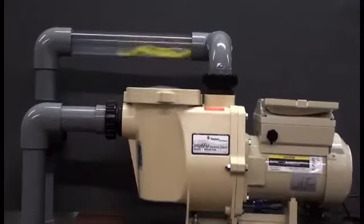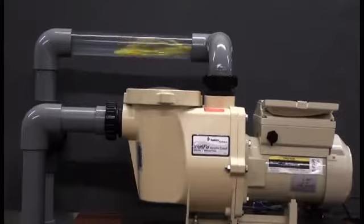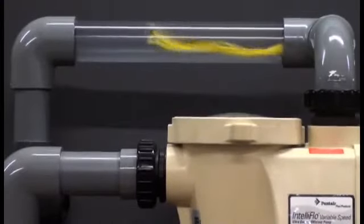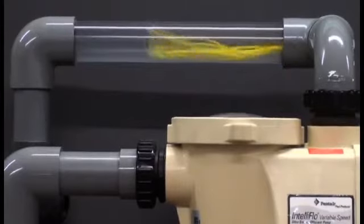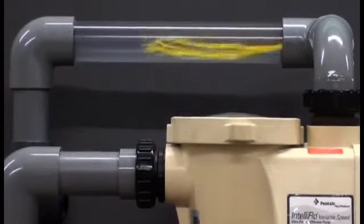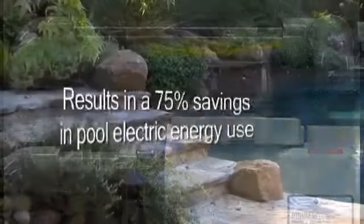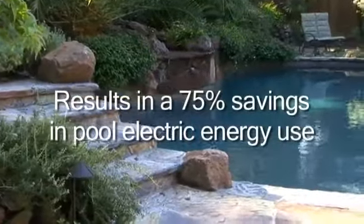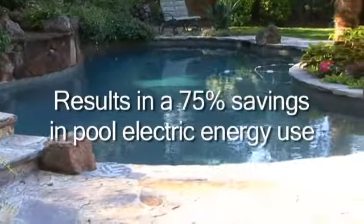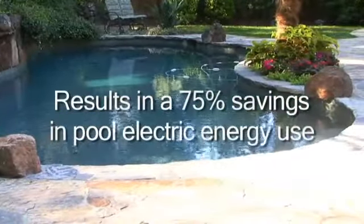But why do the lower flow motors work? Because they send the water through the pipe at a lower speed, and there's less resistance to the flow of water. So the power and energy needed to push that water through the pipes is dramatically less. So by doing this, people can realize a savings of 75% on their pool electric energy use.